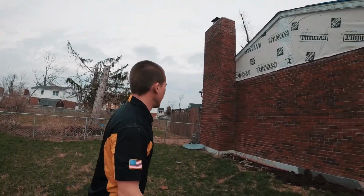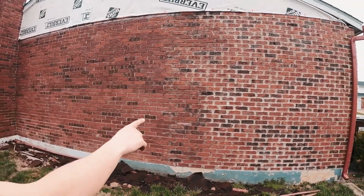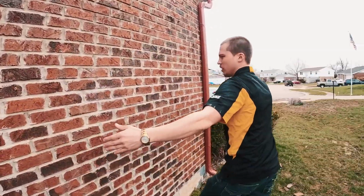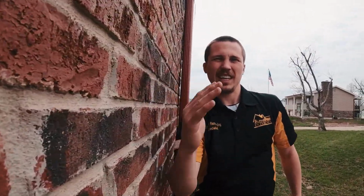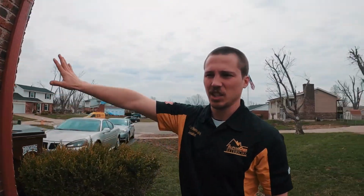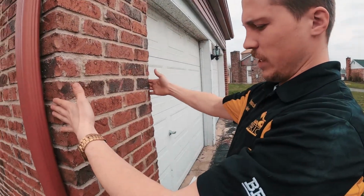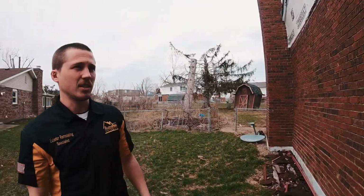You can kind of tell a little bit, but this whole section of wall right here is new bricks. We brought an engineer out because from here over, when you put a level up to the wall, it was like an inch or two leaning this way. So we had to knock this entire section out, pretty much from here to here. We had to blend in bricks as best as we could.